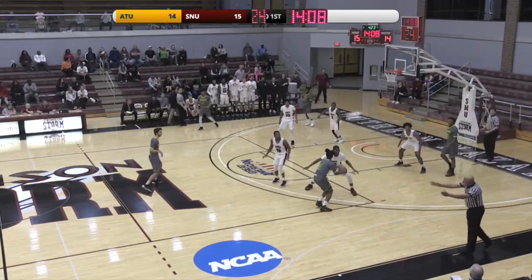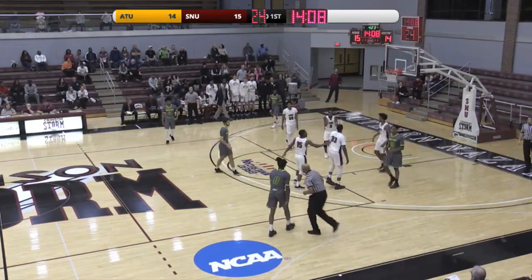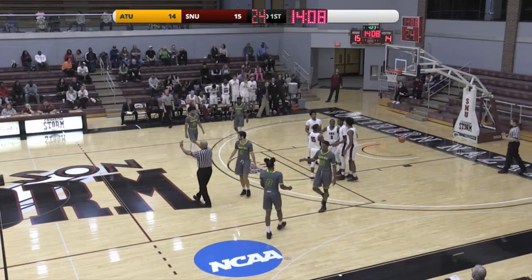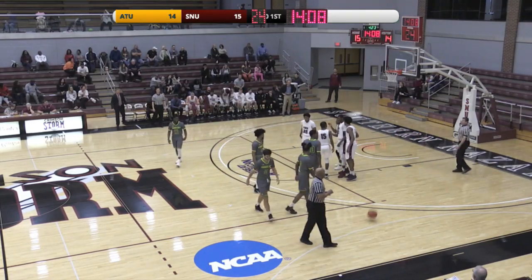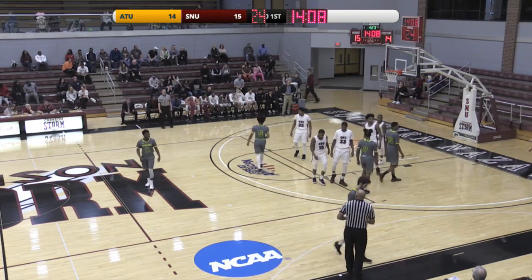Montrell Williams working on Charles, and a hand check called on Charles as Montrell Williams began his drive. Ashton Charles with a quick 5 points off the bench.